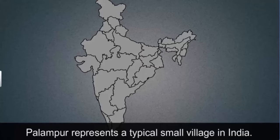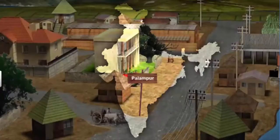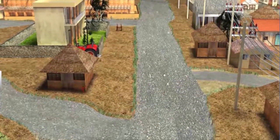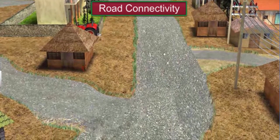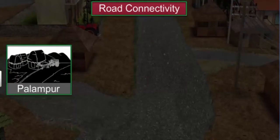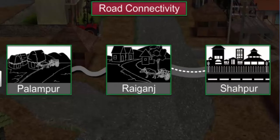Palampur could be in any part of India, from Jammu and Kashmir to Kerala, Gujarat or Assam. This imaginary place called Palampur represents a small village in India. Palampur is pretty well connected by road. A 3-kilometer-long all-weather road connects Palampur to a bigger neighboring village called Raiganj. From Raiganj, the same road continues to the nearest town of Shahpur.